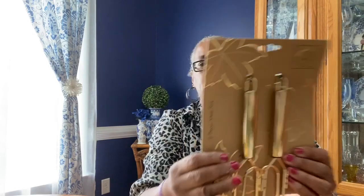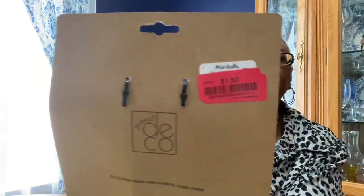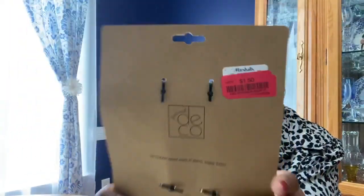Right next to Ross is Marshalls. So I went in there and picked up a couple of items. The first item, I picked up these forks for picking up your meat. I thought this was really nice. It doesn't have to be a turkey; it could be any kind of meat that you need help with. And this was only $1.50. So I picked up that.